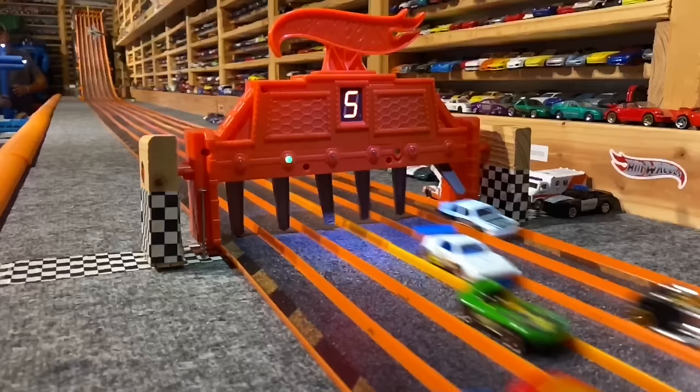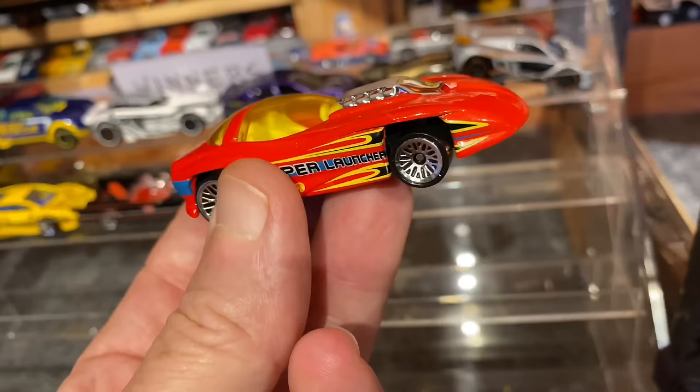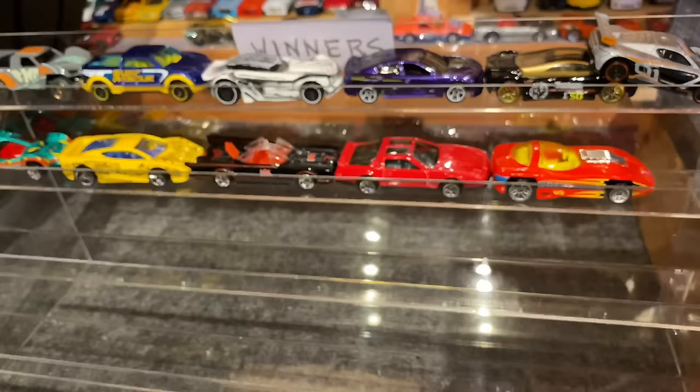Silhouette pulls it out in the end. Fast car. Five pack advances. Might actually be the silhouette too. Five cars, one more to go.